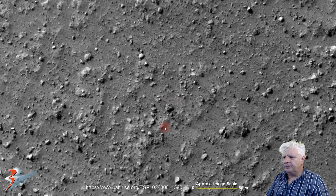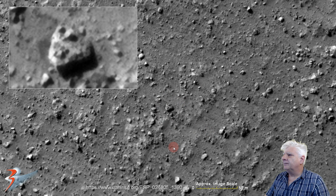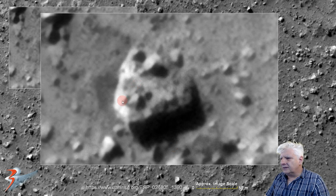Then this triangular part, it's about 20 meters wide and about 20 meters long, and it's also got this rectangular hollowed out part here on the one side. Check it, the right angle there, folks.